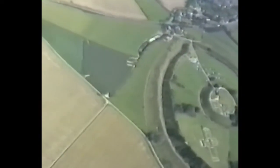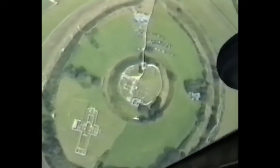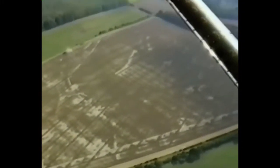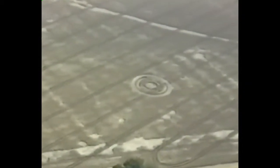This huge formation was pointing directly towards Old Sarum. It's a hill fort castle that used to be the center of Salisbury before some king decided to move Salisbury about 10 miles away. We're looking right down on Old Sarum there. There's a nice ring circle. And in this field also, notice how old roads and things can be seen for generations. The marks are still on the field.